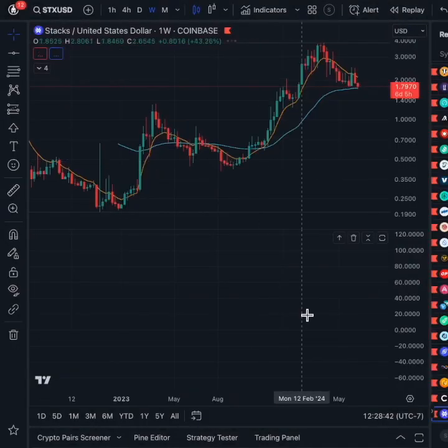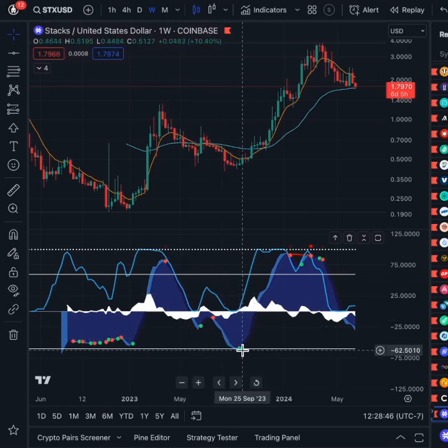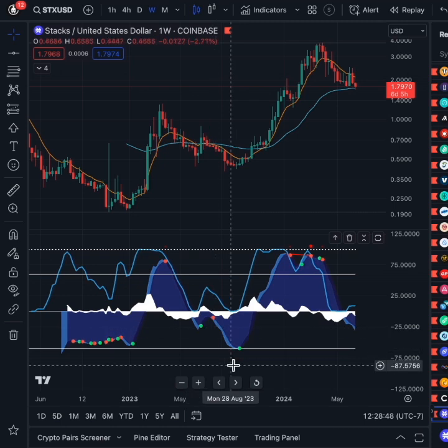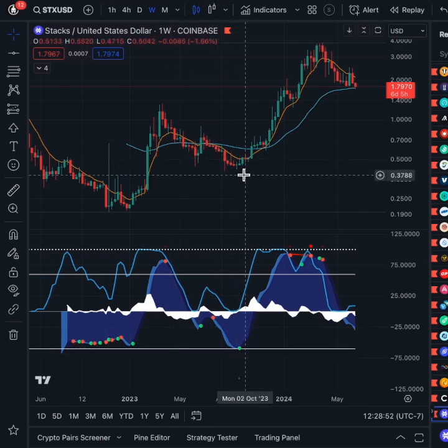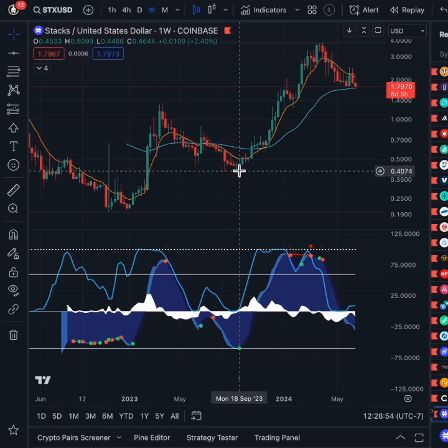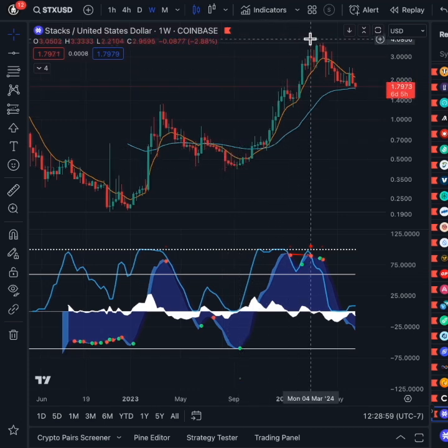Okay? These green dots are not 100%, folks, but you can see they are as accurate as it gets. I mean, if you're going to time an entry, you want to be buying the week of the green dot. That is when you want to be entering the position. Okay, this one right here on STX came at 40 cents. Yes, it was below our mean, but that went from 40 cents all the way up to $4.